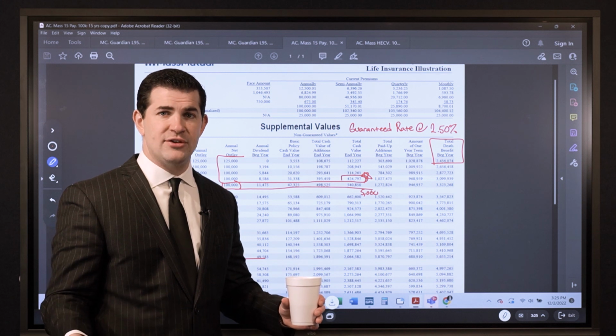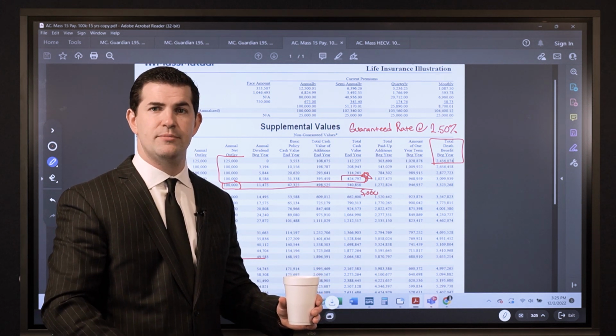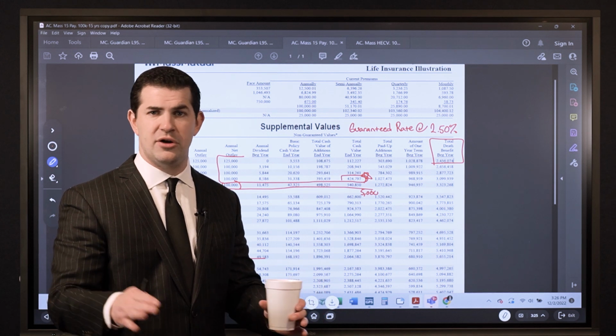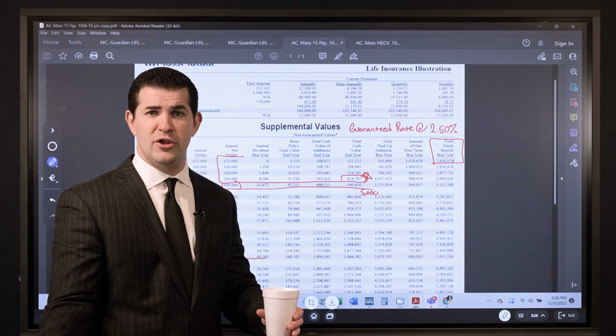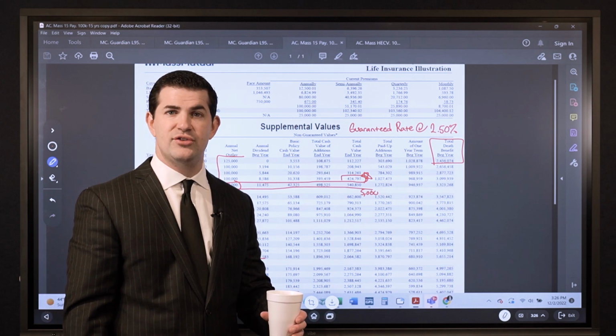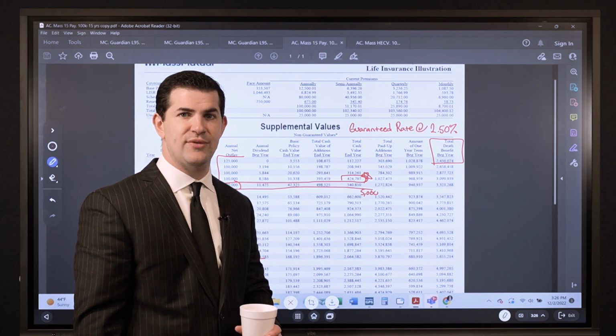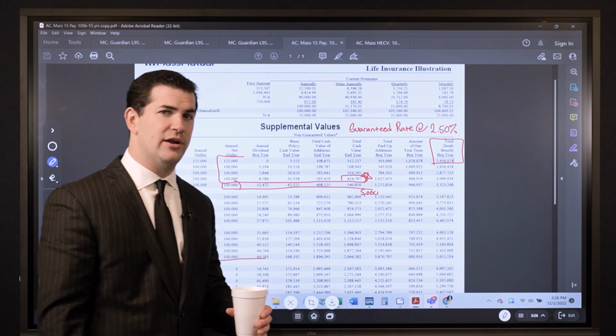Here's the question I would ask. Do you want to fund a policy for more than 15 years? Do you think that's realistic? Based on where you're at in life right now, I know things might change, but do you think you might want to fund longer than 15 years? If the answer is yes, I would consider the high early cash value. If the answer is maybe, I would consider this product.